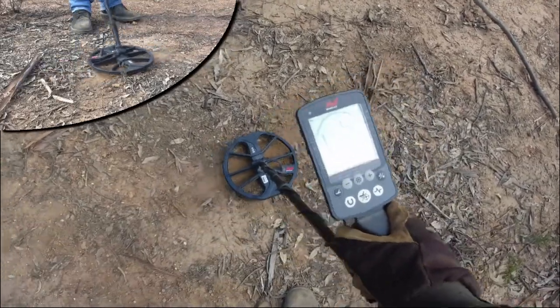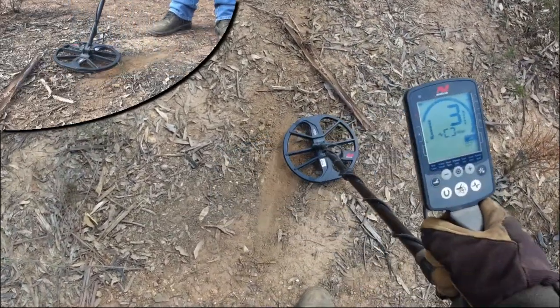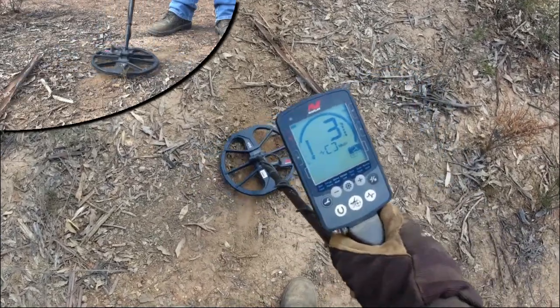So I'm guessing there's a bit of ironstone here, but you can clearly tell there's something here.